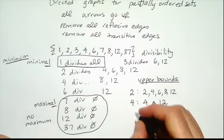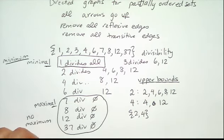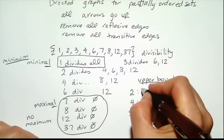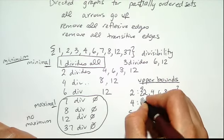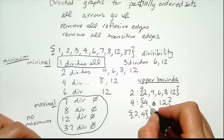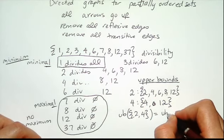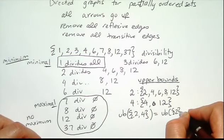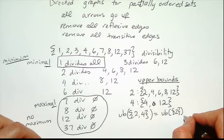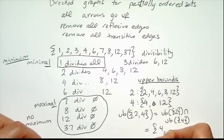So if I wanted to take the upper bounds of the set 2 and 4, then it would be the intersection of these two sets. So the upper bounds for 2 are here, and the upper bounds for 4 are here. So the intersection of that we already know how to do. So the upper bounds for this is the intersection of the upper bounds for 2 and the upper bounds for 4, which is equal to the set containing 4 and 12.